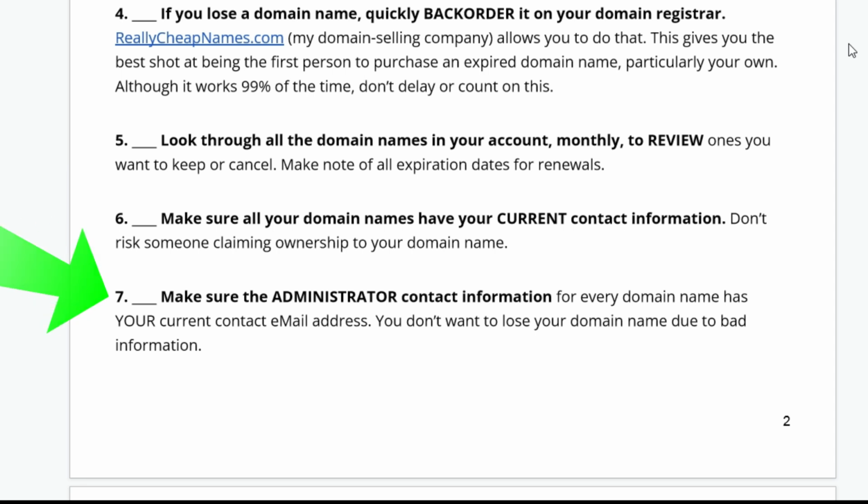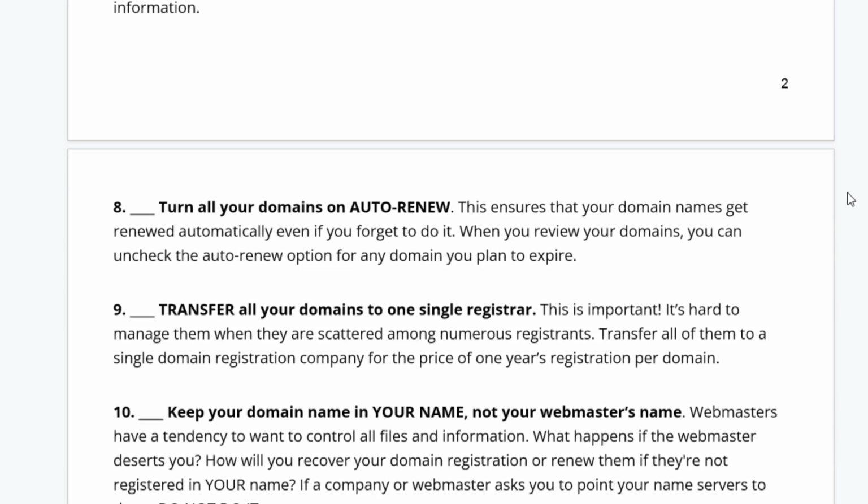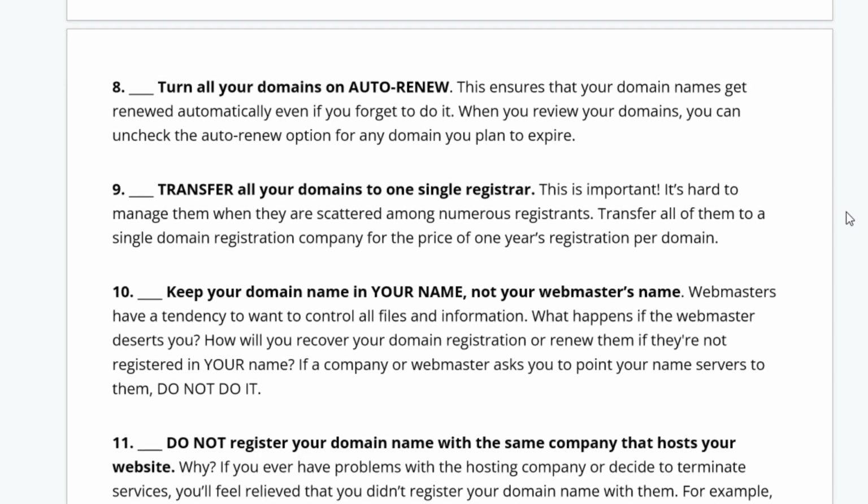Number 7, make sure the administrator contact information for every domain name has your current contact email address. The administrator is you, not someone else, not a webmaster, not a virtual assistant, you. Number 8, turn all your domain names on auto renew so that you don't have to worry about losing it because you forgot to renew your domain name. Put them on auto renew.